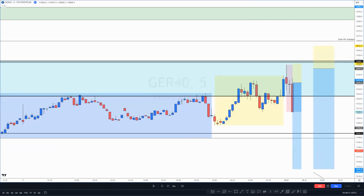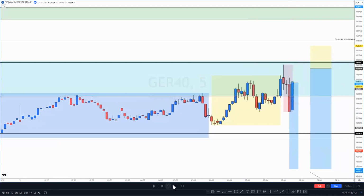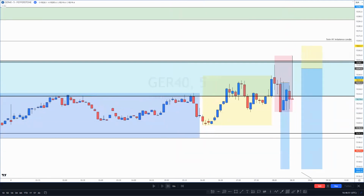I didn't secure anything. I was really looking for it just to keep on going down. I did move it to break even, without taking anything, and then price just came right back up and took me out for break even. So that sucked. I was 20 pips in profit, then nothing. Then price just meandered around for a bit.